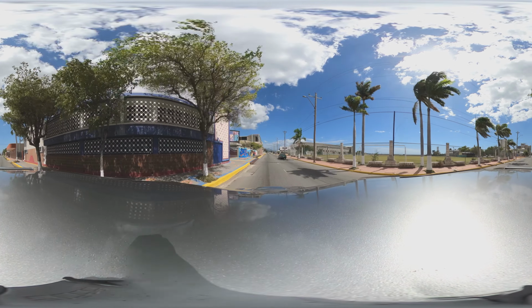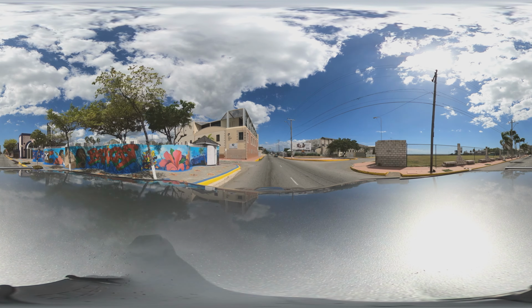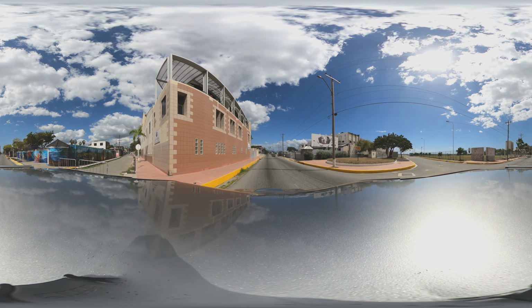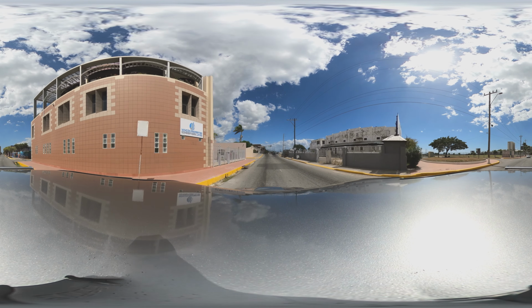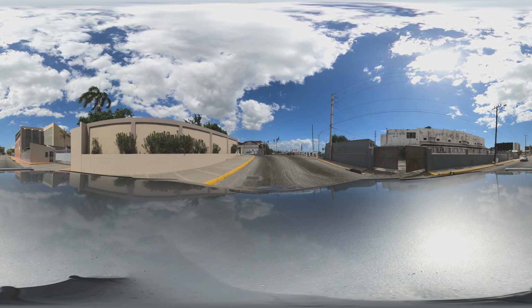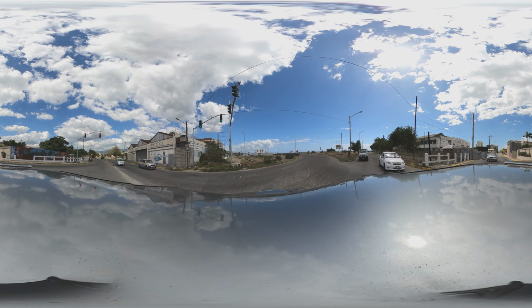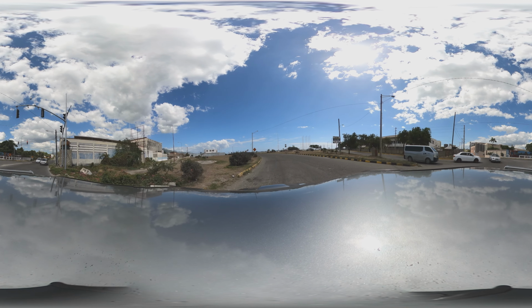On the left is the Spectrum Management Authority. Fleet Street intersection. On the right is Kingston Ice Making Company Limited. Harbour Street ends here, and we are at the Harbour Street and the South Camp Road intersection.